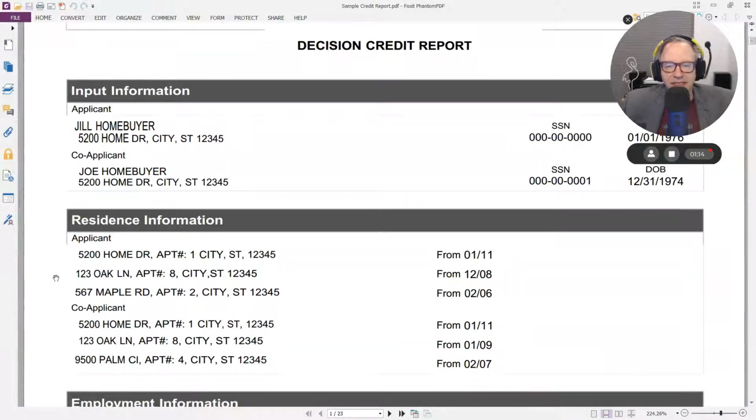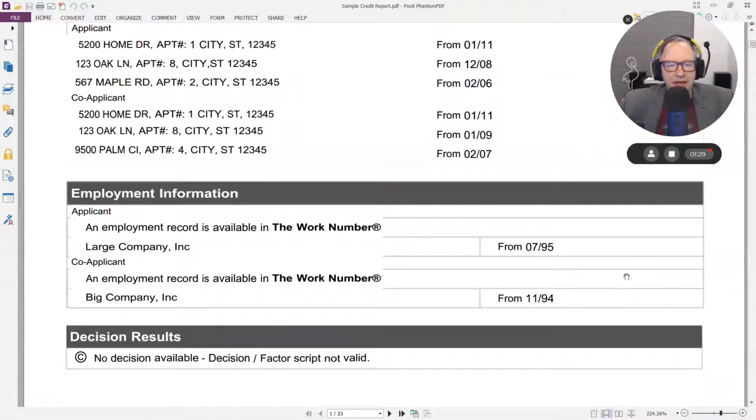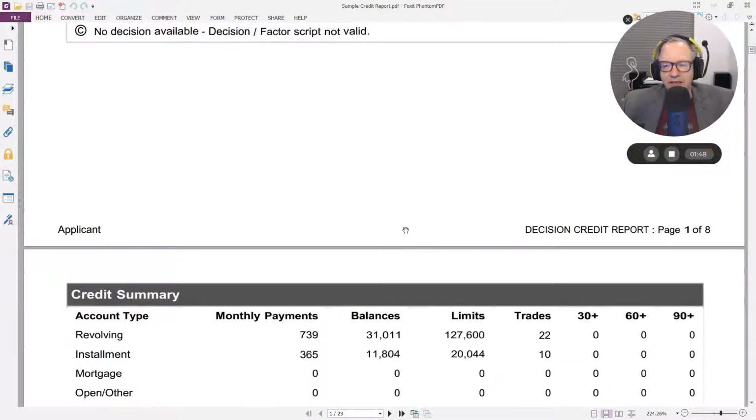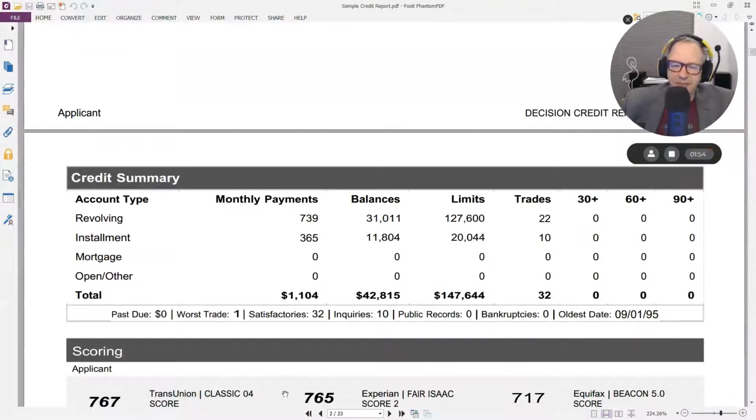It gives the residence information based on what the credit report has, or credit history: current address and prior addresses, when they're aware of them on the credit bureau. It also tells us whether or not the employer is accessible through The Work Number, which is an automatic verifying service. Many lenders use this as a quick and easy way to verify employment. As you go through, it'll have the applicants' names again and give all the page numbers. This gives you a quick synopsis of what we're looking at. We can skim through this before we head into the rest of it.